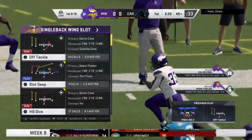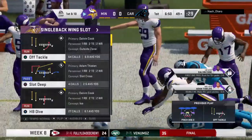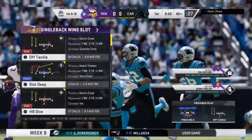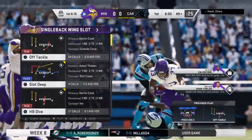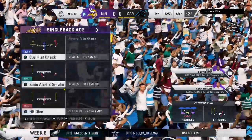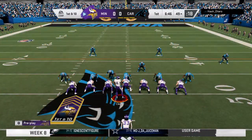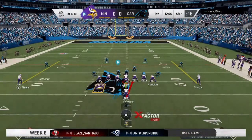Because when I watch him, I think of his vision. Straight ahead, peripheral. Also has that sense of where holes are going to be before they actually open. I think that helps set him apart from many of the other backs in the league. So from Panther territory now, it's 1st and 10 at the 49-yard line.